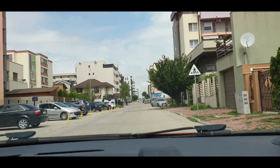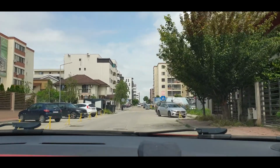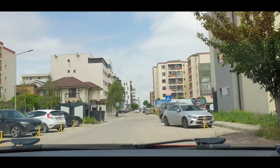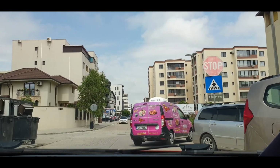So the transport is available. From Constanza, there is one bus which comes here, and they have a stoppage, but you have to wait half an hour. So it circulates every half an hour.